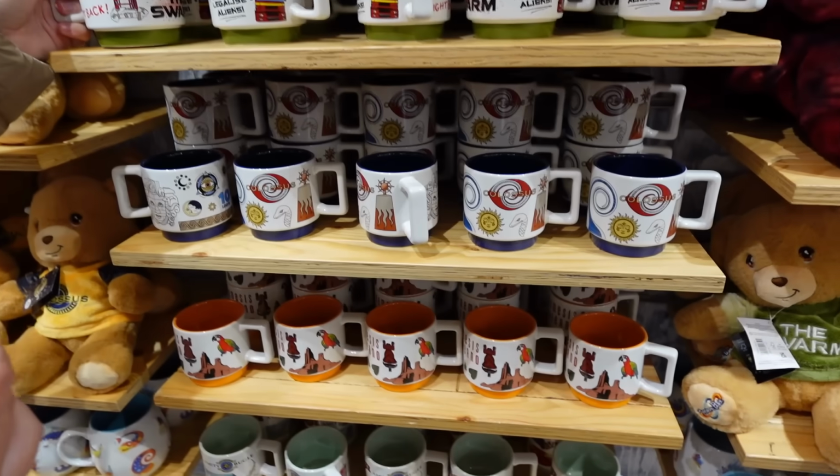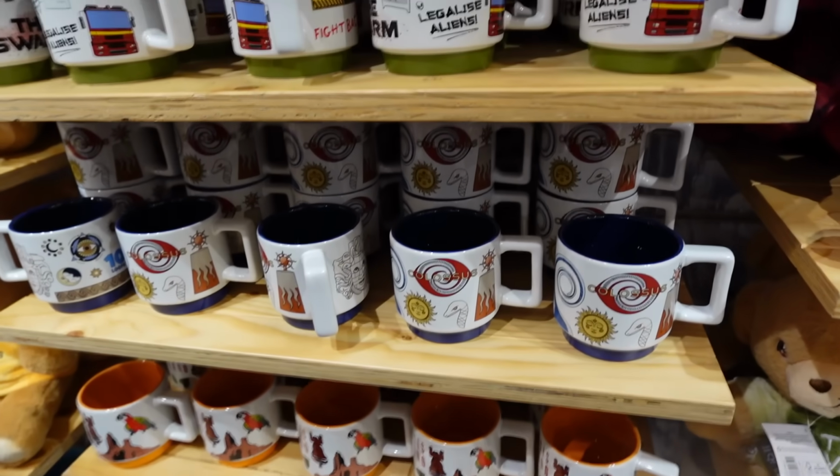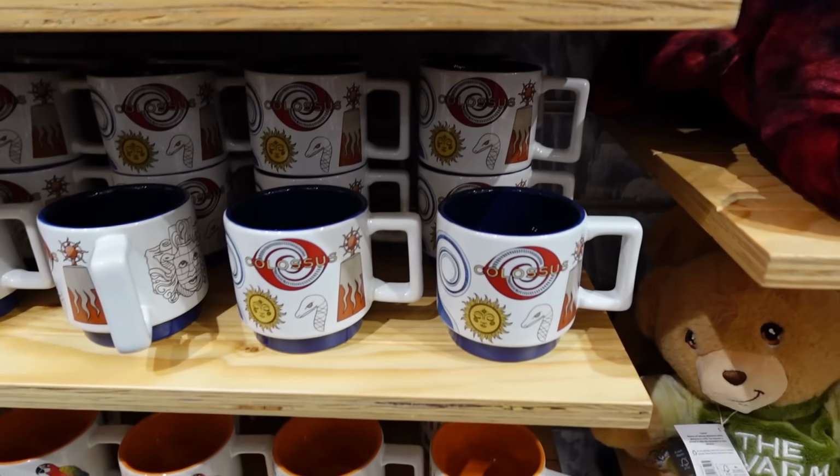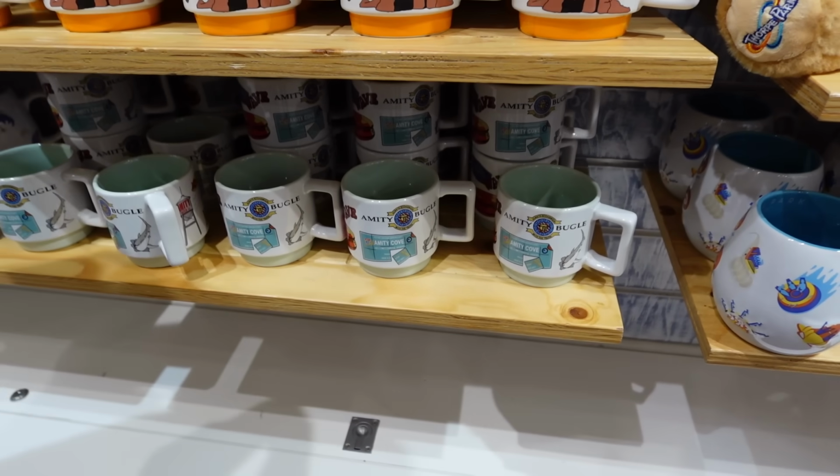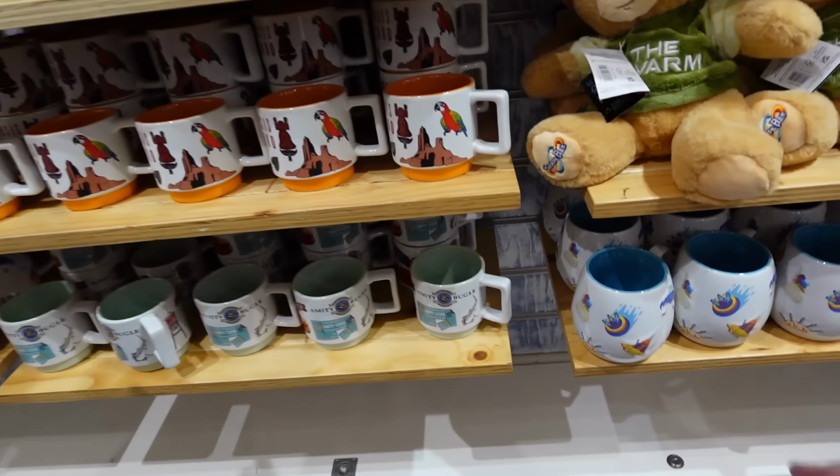Definitely. And around the ride, not just the actual ride train, for example, but the signage around the queue line, the props and theming throughout them different areas. Like the Amity Bugles is down there, Amity Cove. Yeah, they're lovely, they are. And this is quite nice.